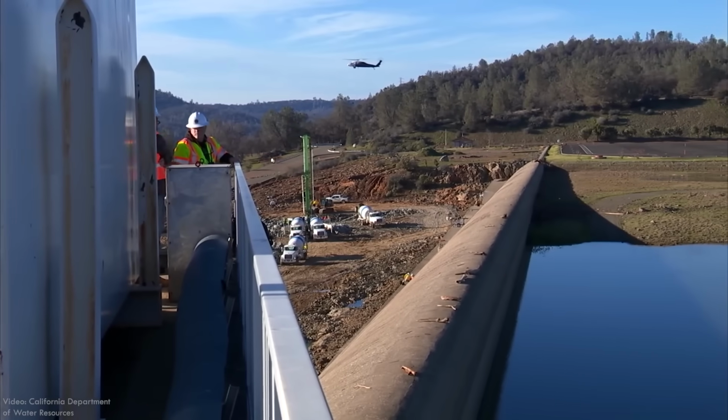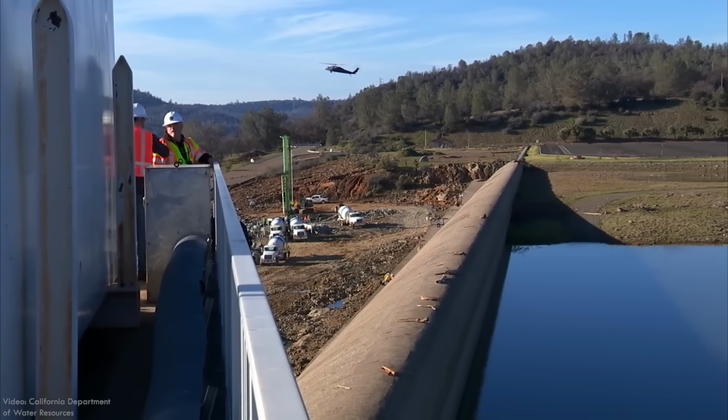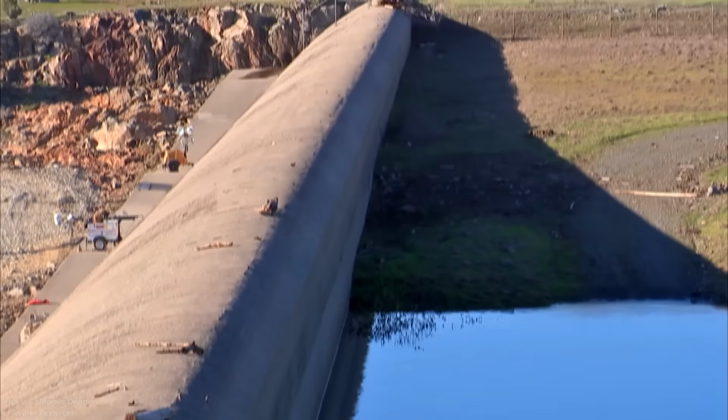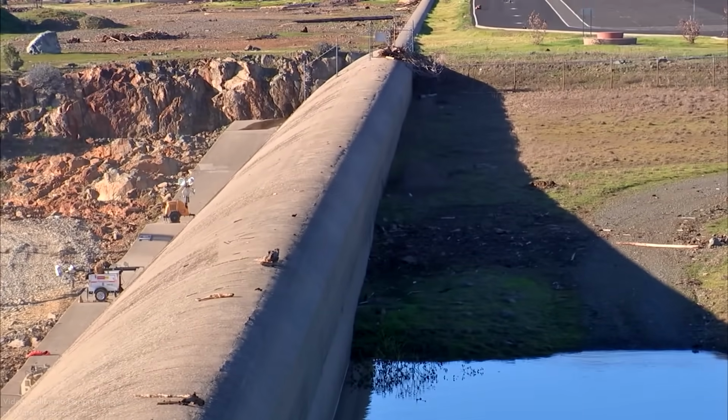Beyond is the emergency spillway, a concrete weir set a foot above the maximum operating level to provide a backup path for water to leave the reservoir during extreme flood events. If you want more detail about the failure, I encourage you to go back and watch that video after this.